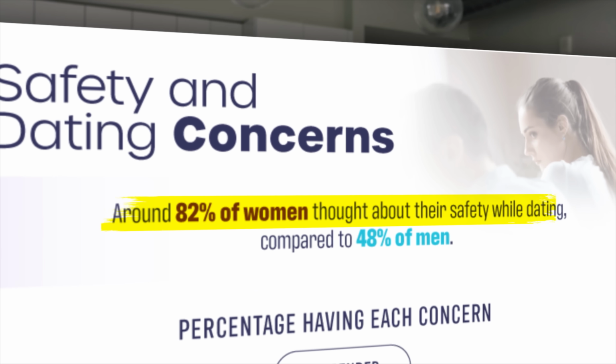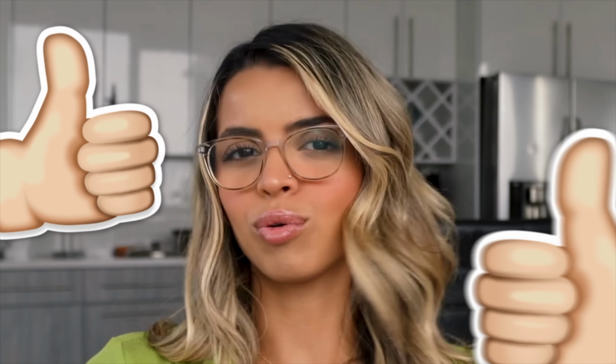So for places you frequent, I think familiarity is really powerful because a woman's top concern is her safety and her security. Exactly. So I just love this whole concept.